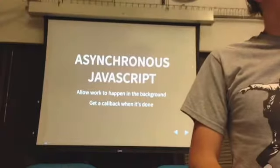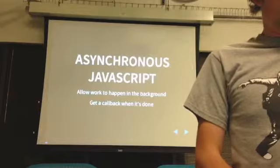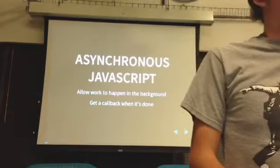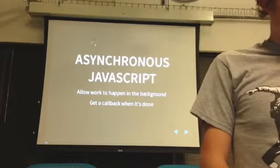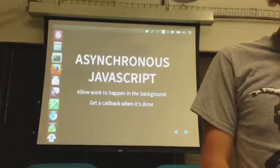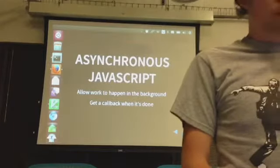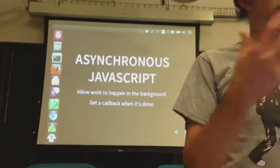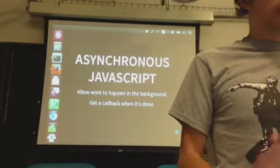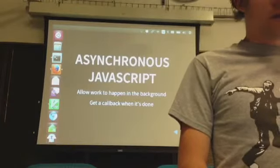So what I am going to talk to you today about is asynchronous JavaScript. Asynchronous APIs allow work to happen in the background while the execution of the current thread continues. You call a function, and instead of that call blocking and only returning once the result is ready, like is the standard model for programming, in asynchronous operations, the call returns right away and says, okay, I'll have an answer for you later on this.